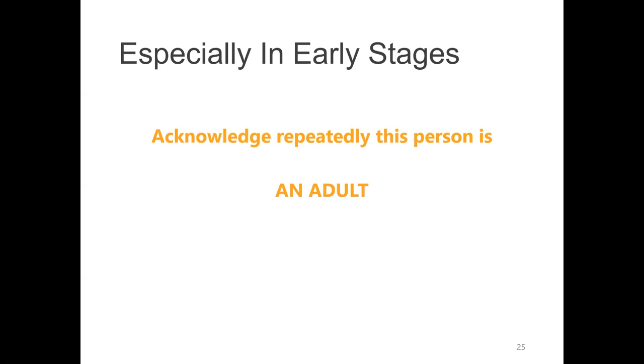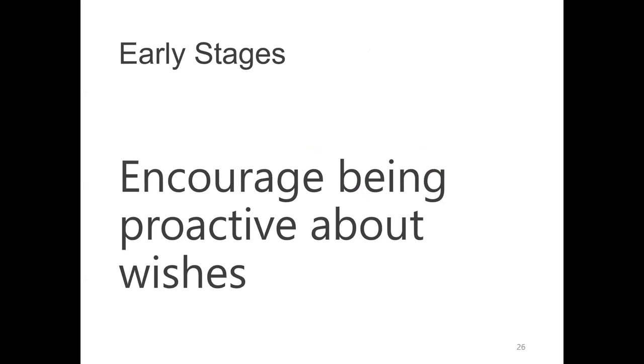We want to acknowledge repeatedly. One strategy in loving somebody who has early stages of Alzheimer's is you remind yourself daily, this person is still an adult. Your impulse to take over for everything is probably going to be there, but I say in Cruising Through Caregiving over and over again, I have a whole chapter, your older loved one is an adult, they're a grown up, and we want to acknowledge that. That's a really important part of working with somebody or loving someone in the early stages.